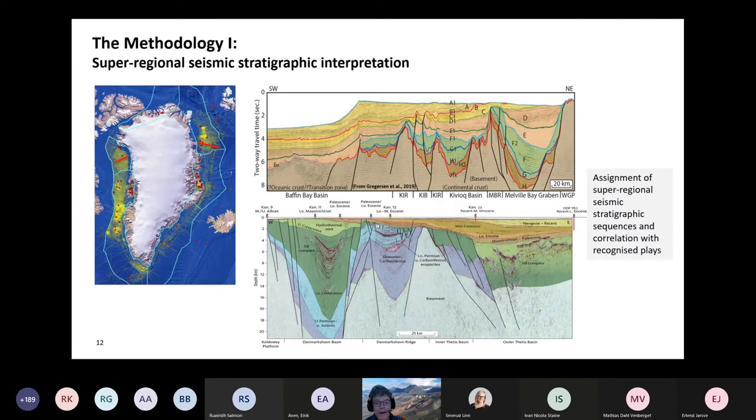As mentioned before, a large part of the seismic data have been revisited and interpreted to provide a super-regional seismic stratigraphic framework with ties to all available well data for both West and Northeast Greenland. Here we see two rather spectacular examples from Baffin Bay in Northwest Greenland and across the Denmark Sound Ridge in Northeast Greenland. The seismic stratigraphy has then been correlated with the recognized plays, and these data then provide the necessary input for the basin modeling.